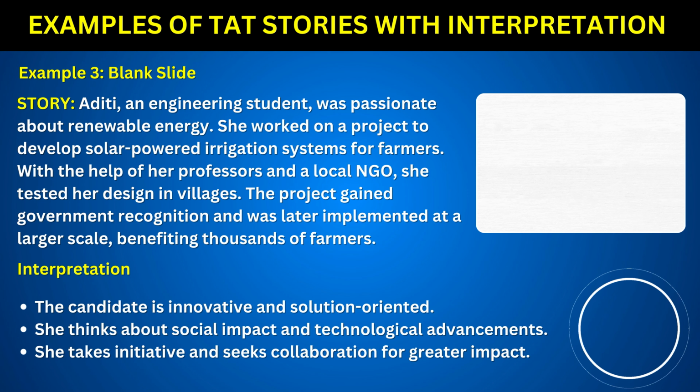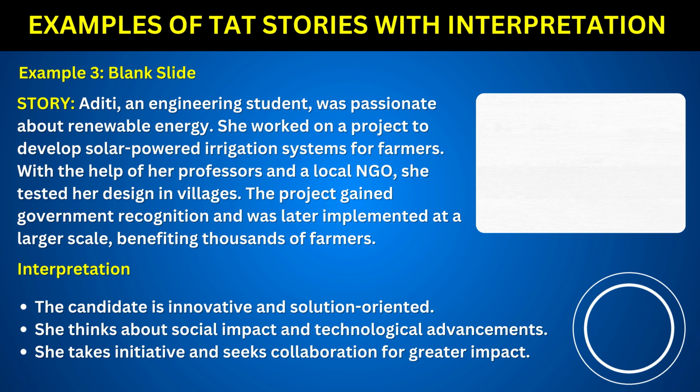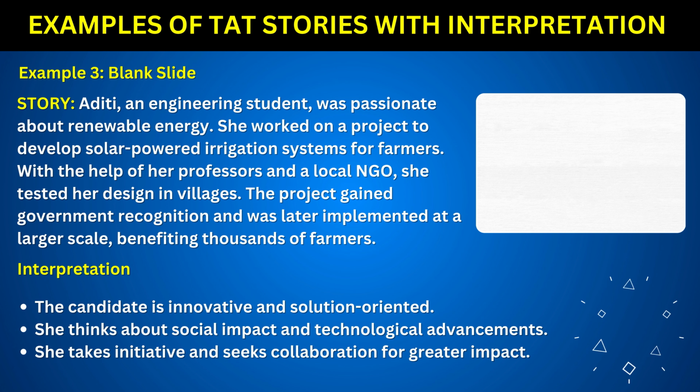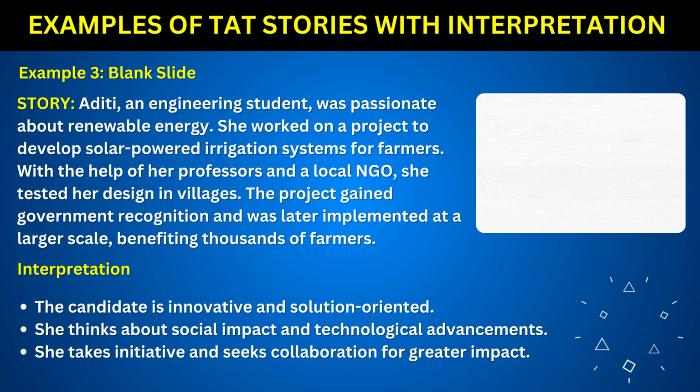Example 3. Blank slide. The story. Aditi, an engineering student, was passionate about renewable energy. She worked on a project to develop solar-powered irrigation systems for farmers. With the help of her professors and a local NGO, she tested her design in villages. The project gained government recognition and was later implemented at a larger scale, benefiting thousands of farmers.